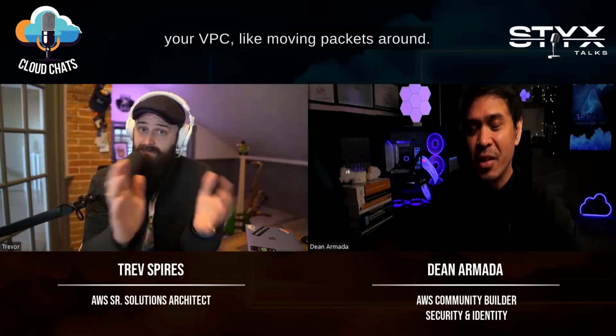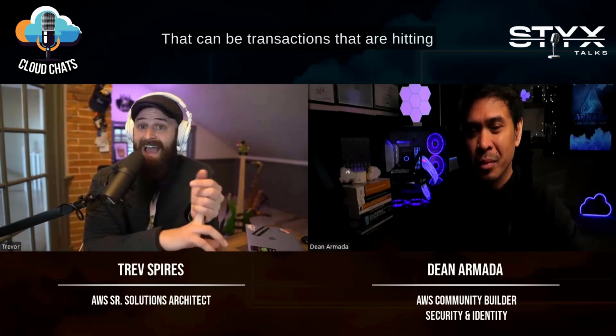And that maybe is the last one I'll call out here, which is CloudWatch. CloudWatch is the service that ingests all logs from Amazon, and that can be flow logs from your VPC, like flow moving packets around. That can be transactions that are hitting a load balancer. That can be allows and denies from your firewall rules. It is essential to troubleshooting and debugging networking in AWS. So that's one that everybody needs to know, not just network engineers, but yes, even network engineers are going to need to know a little bit of CloudWatch.